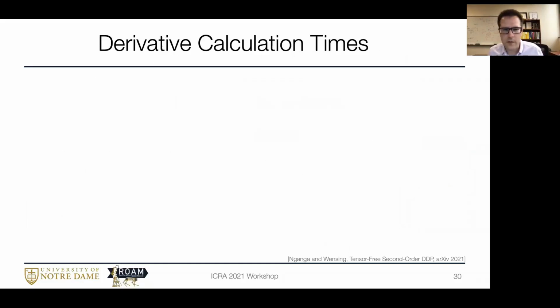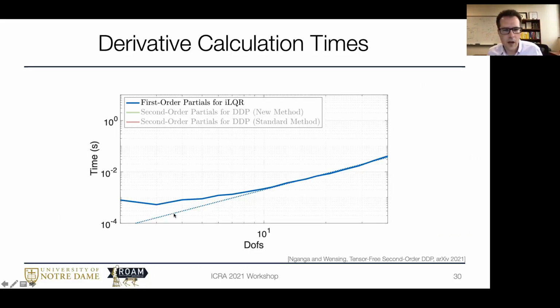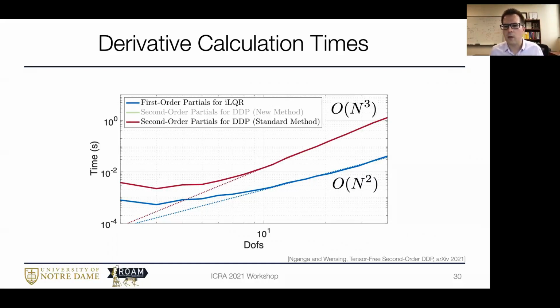So in terms of results, I'm showing here how this scales versus the number of degrees of freedom. Degrees of freedom on the X, time required to compute the derivatives. This is in MATLAB with CasADi, so we're looking at multiple orders of magnitude slower than if you did something in C++. But here I've got ILQR in blue and conventional DDP in maroon. So I've got this order complexity difference between them. By comparison with our new second order method for DDP, we're highly competitive with the ILQR derivative calculation times.